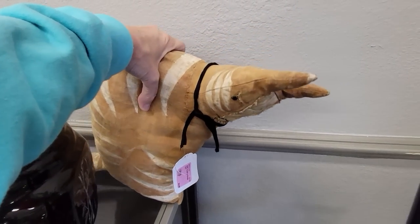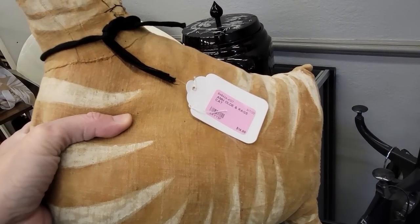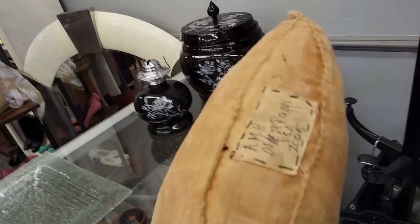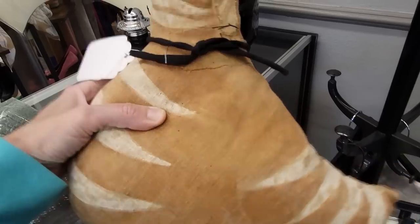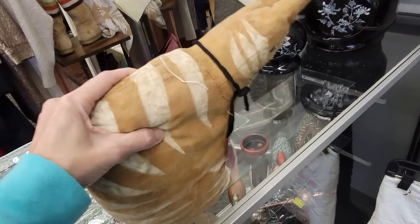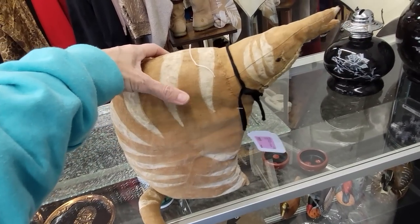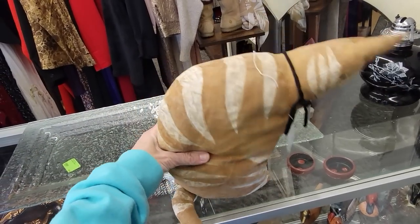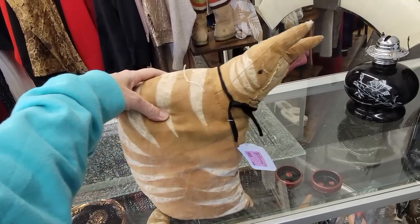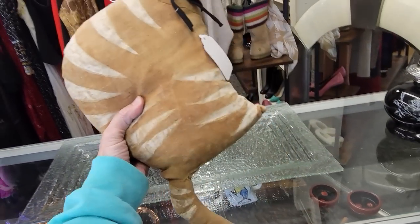This says AMH Old and Rags Cat, and we got that off of the bottom here where it's signed. It's made in 2005, so it's almost vintage. Stay, he's not gonna stay. I think he might be meant to be a doorstop or something. He doesn't sit real great. He kind of needs to lean. He's a leaner. I think it's a cat. Yeah, I'm pretty sure it's a cat.